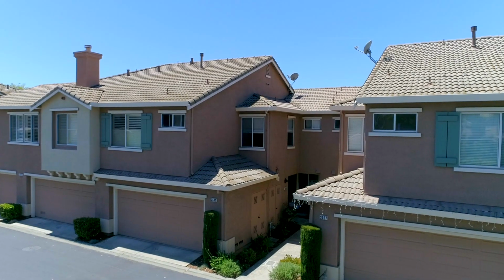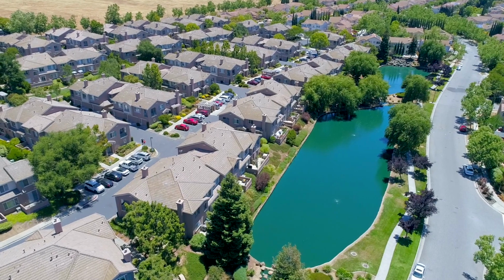What do you think about this one? This is great, Eddie. It's a 3-bedroom, 2.5-bath townhome. It has a beautiful view, like you have a lake in front of your patio. That's right. It's absolutely spectacular. Let's take a look.